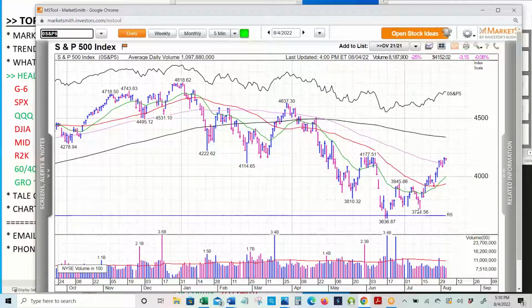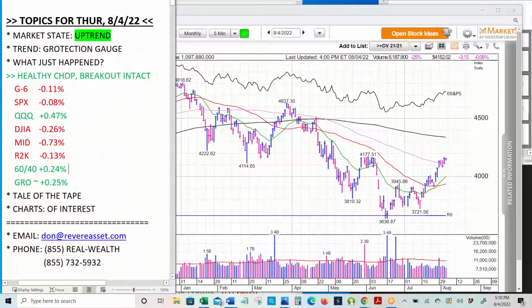And better days are kind of what we've been seeing over the last 3 weeks as we've increased our participation. So that's how we trend follow at Revere Asset Management.